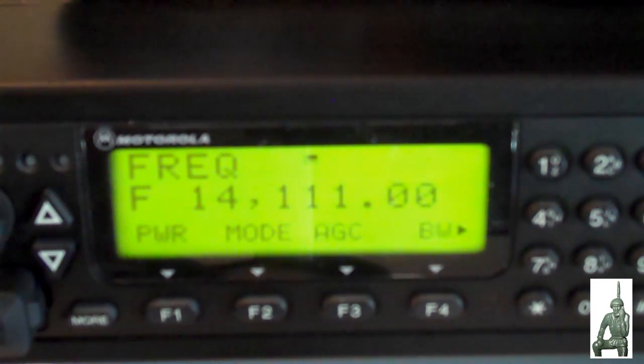Hello, YouTube and preppers. This is the Comms Prepper with a video on peer-to-peer data file transfers over HF radio.